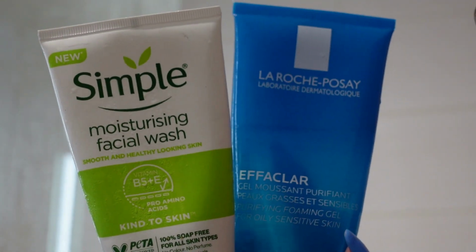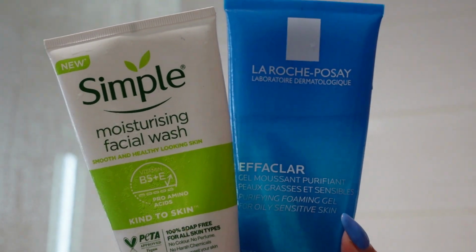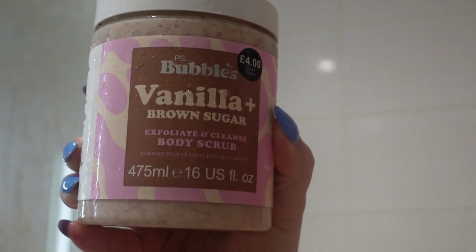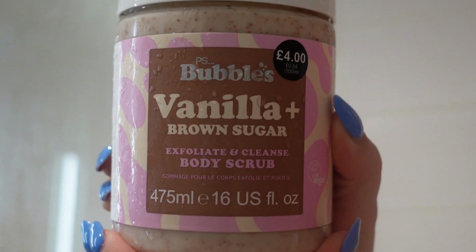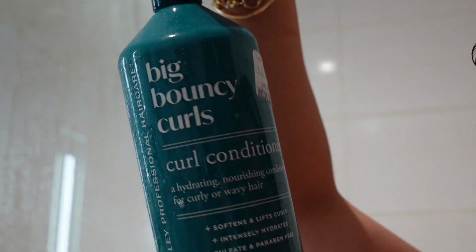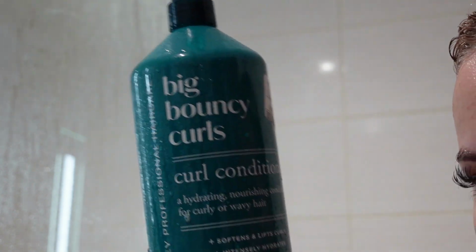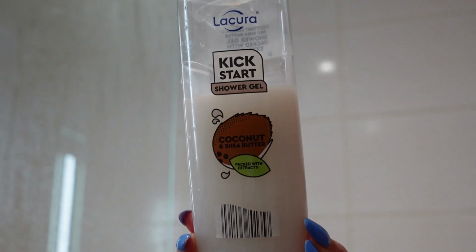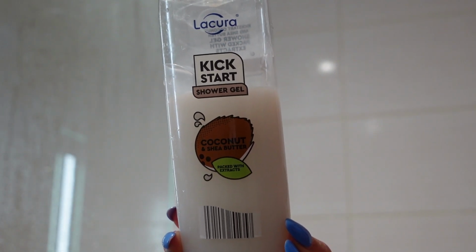So while I'm washing my shampoo off, I use these two cleansers to double cleanse my face, just to make sure that I've really got it nice and clean. Then I use this body scrub from Primark. This is bliss. I'm telling you this for free. Just scrub it all over my body. I normally do this while I've got my conditioner in. I just get this all over my hair, make sure it's feeling nice and silky smooth, girl. Then I just wash my body with this normal Aldi body wash, doesn't have to be fancy.